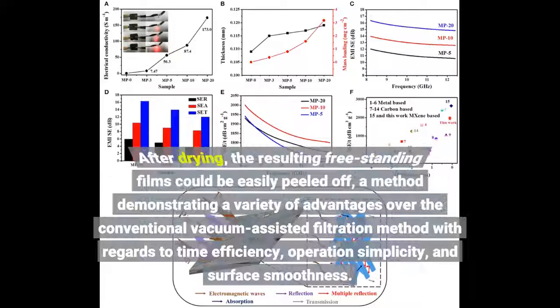After drying, the resulting freestanding films could be easily peeled off, a method demonstrating a variety of advantages over the conventional vacuum-assisted filtration method with regards to time efficiency, operation simplicity, and surface smoothness.